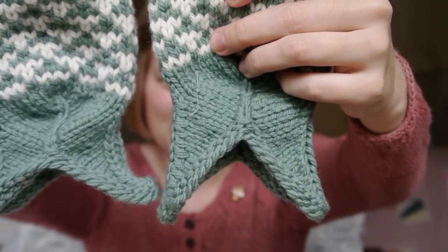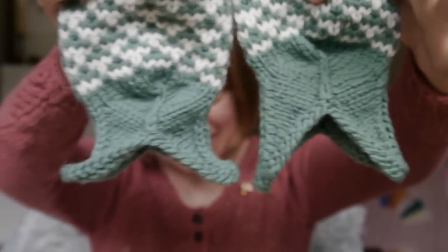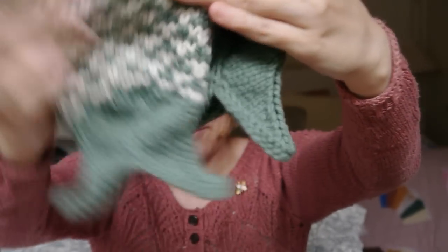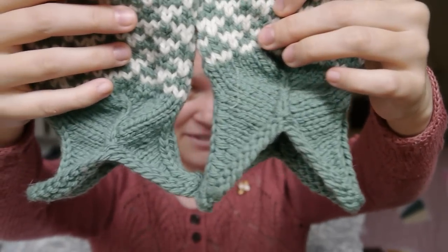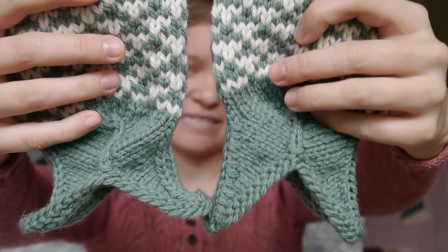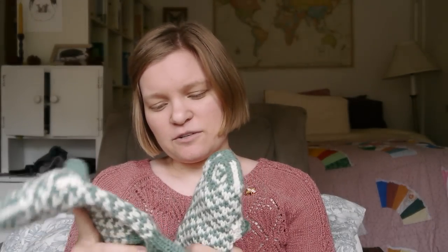I thought I knew what I was doing, and clearly I was wrong. So yeah, I guess that's a good illustration of the importance of switching your knit two togethers and your SSKs because they're behaving quite differently. As I said, I'm hoping that blocking will make them look a little more similar.